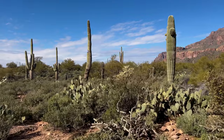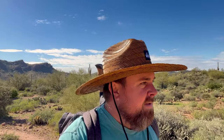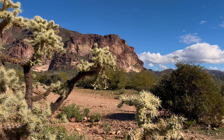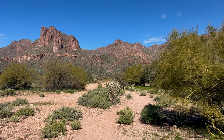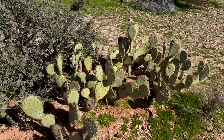It's just stunning back here. That's where we're headed. Right up there. Got my surfer hat on for the wave and shorts. So we're good to go. We've had so much rain, everything's so green.